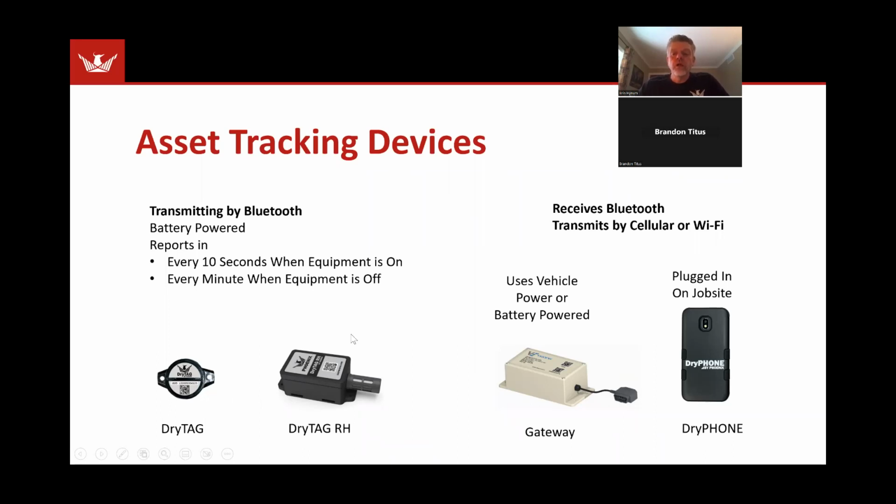so if the equipment is turned off, we do know about that. And then as far as on the receiving side, you can see there's this gateway. This is the main part of the asset tracking system, is this gateway. You would put a gateway in your warehouses and in your vehicles to receive information and transmit that information to our cloud.